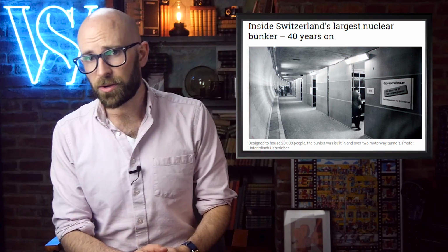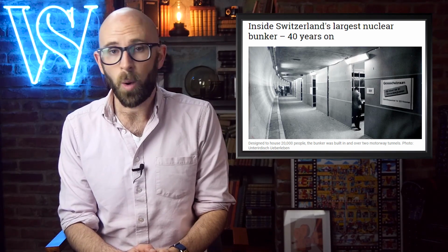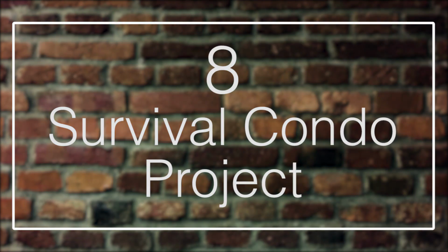Despite its flaws, the Sonnenberg Bunker remains operational, though only at a fraction of its intended capacity. In 2006, it was wisely downsized to only accommodate 2,000 people. Number 8. Survival Condo Project. Survival isn't just a primal instinct. For some people, it's a chance to turn a sweet profit.